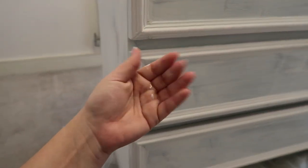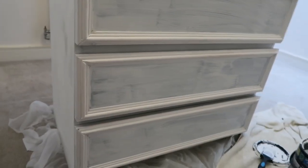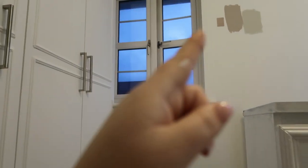As you can see, my beautiful handiwork. I'm painting this chest of drawers to match the wardrobe, but then we've got the handles that we're gonna pop on here as well.